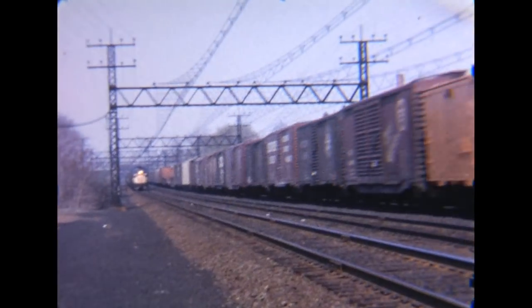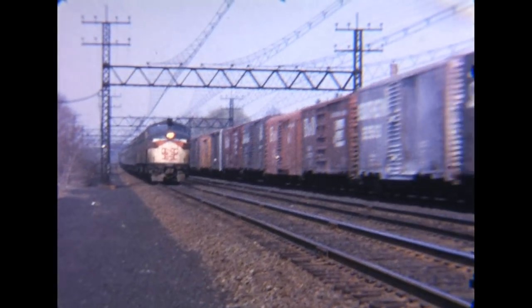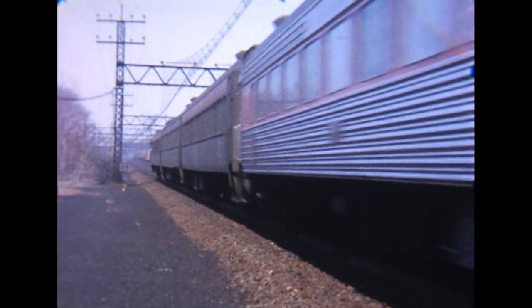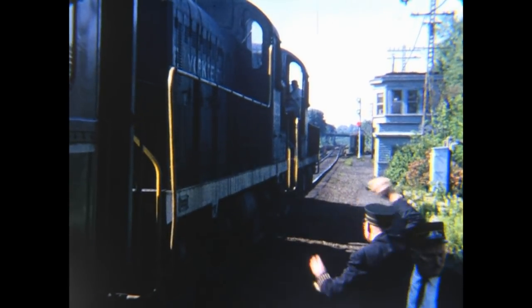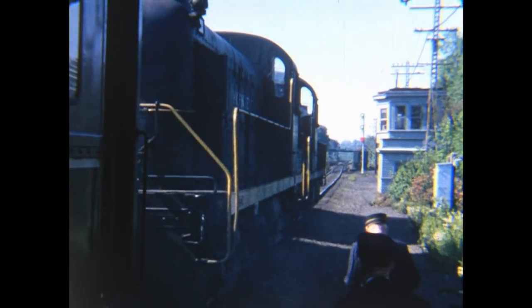A headlight in the distance materializes into two FL9s as the freight meets the passenger train. We're at North White Plains, just south of Valhalla, at NW Tower. The two RS3s are uncoupled from the train.